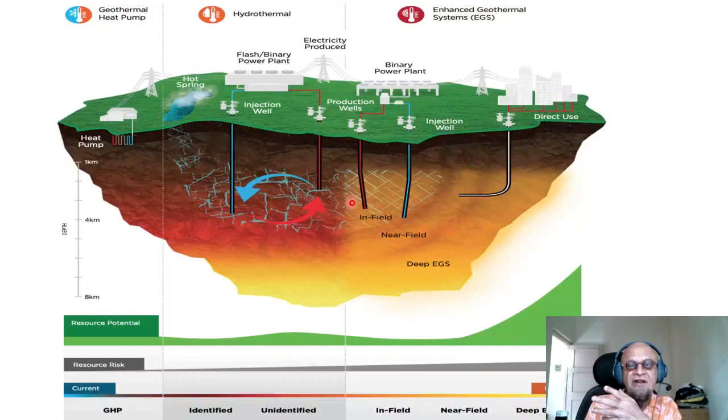That's in field, where the hot water or the heat is available to pull up to run the binary power plant. But you can also do it near field, where you are not exactly where the heat source is, but you are close enough to still run a system to pump water and let it heat up and bring it back up. So those are the injection wells here and here as well. Okay, so here you have other methods, that's the enhanced geothermal systems.